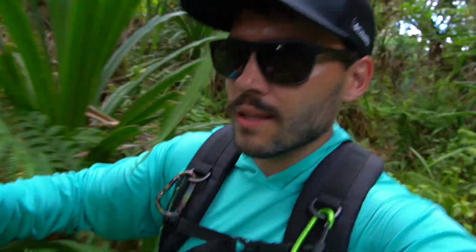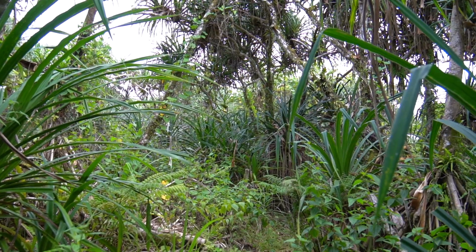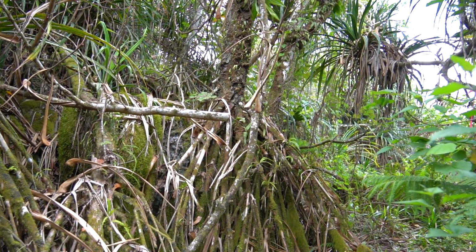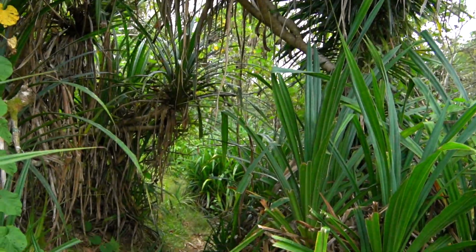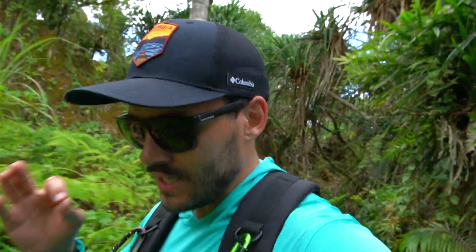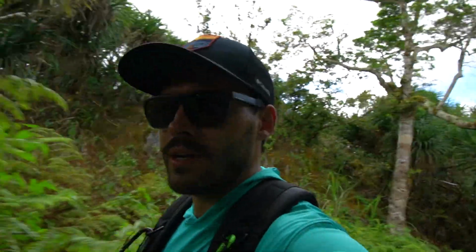I gotta say, this hike is definitely really cool. I mean, you're just in the middle of the forest, the jungle here. Everything is so peaceful, so quiet. The only thing that would make it better is if there were more birds, because you don't hear any birds really. Very few. There's very few on Guam. And if you didn't know that, just look it up. It's facts. It sucks, but that's how it is right now.